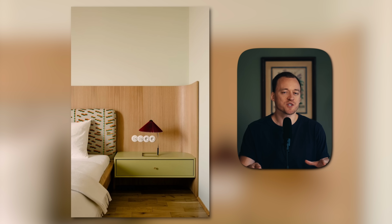Here, the nightstand works because it visually extends the headboard. The wood paneling wraps behind the bed and flows directly into the nightstand, which makes the entire bed zone read as a single continuous composition. And the low, wide proportions of the nightstand reinforce that horizontal line, while the lamp adds just enough vertical contrast so the setup feels unique.